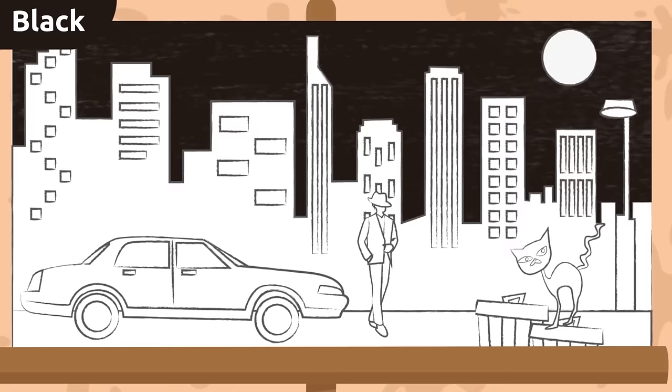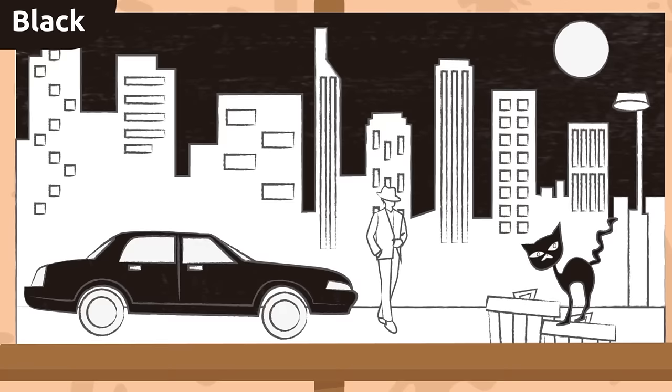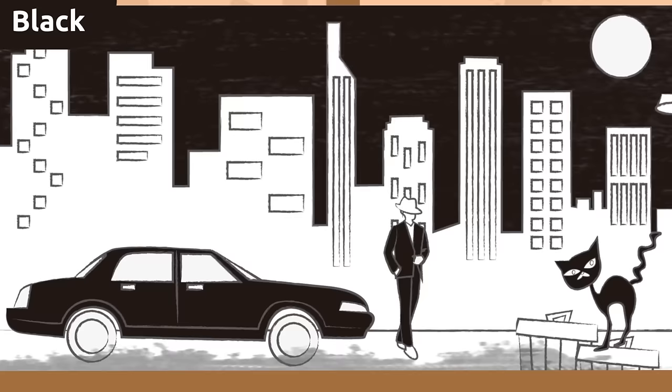Let's see how many things we can color black. The night sky. The night sky is black. How about this cat? Let's color him black. This car. A black car is really cool. And the last thing we're going to color is the suit of this young man. He looks very smart in black.